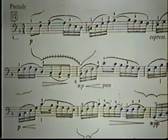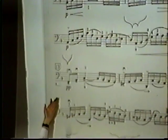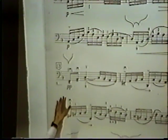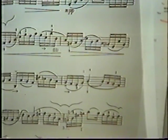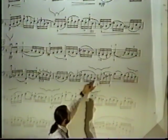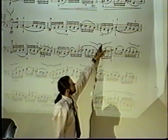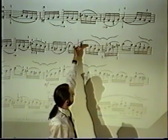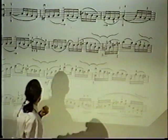This indication here, the beginning of measure 13, is where one phrase ends and another phrase begins on a common note. In other words, this is the last note of that phrase, and it's the first note of this phrase. And then this other indication is that this note is the last note of that phrase. This note is the first note of that phrase. And this is to indicate that you should not stop the bow in between. There should be a fluid sound through, even though it's a new phrase. There shouldn't be any kind of break.